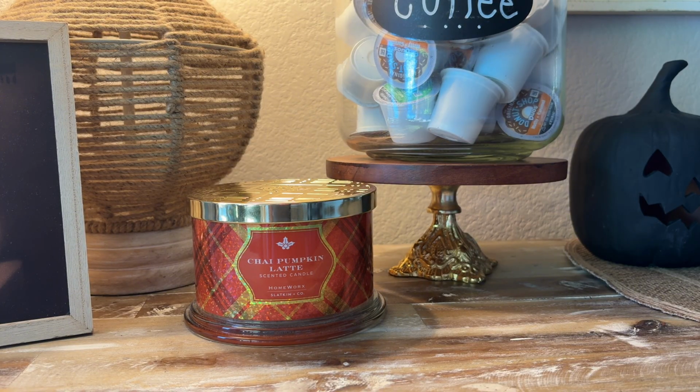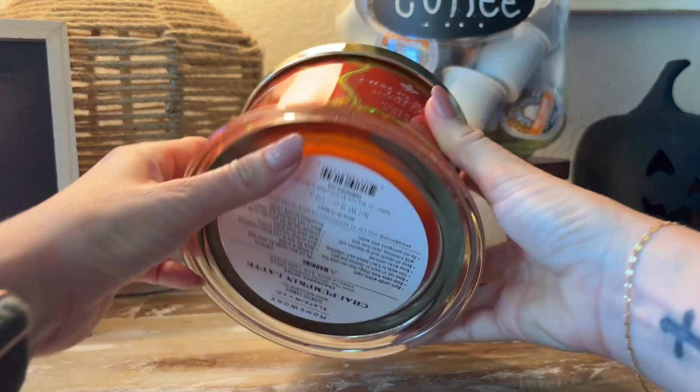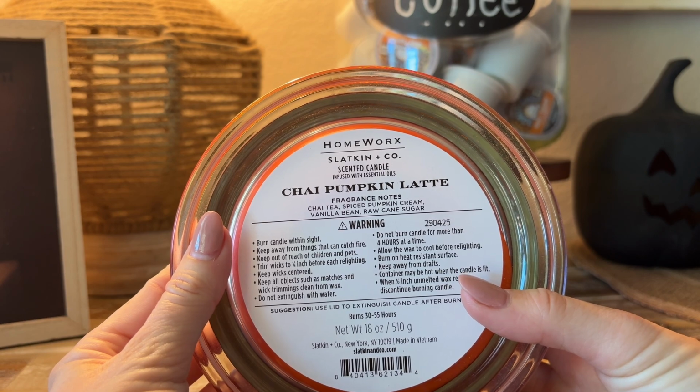Okay, here at my coffee bar here in my kitchen is a new fragrance that just arrived at my door the other day. This is Homeworks Chai Pumpkin Latte. This was one, if you took advantage of the Christmas in July on QVC and you set up for auto delivery, this is one that auto shipped here in the month of August. And I have not yet lit this, but I can tell you guys, I feel like I'm really gonna like this one. This has scent notes of chai tea, spiced pumpkin cream, vanilla bean, and raw cane sugar.